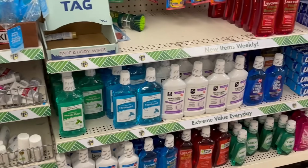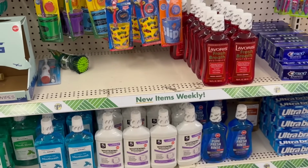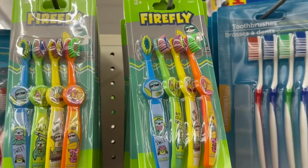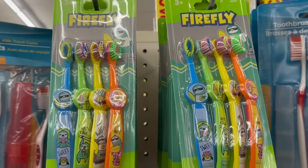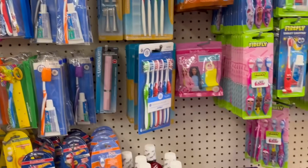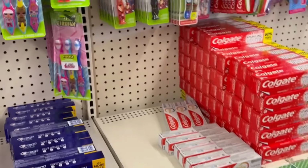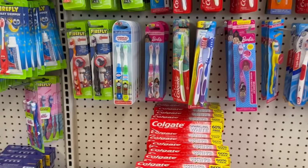We found the Scope mouthwash last time we were here. Well, not at this location, another one. And then check this out, look at these toothbrushes. You get a 4-pack, and this is by Firefly. They're so cute. And then over here is a lot of their toothbrushes. You also have toothpastes and mouthwashes.